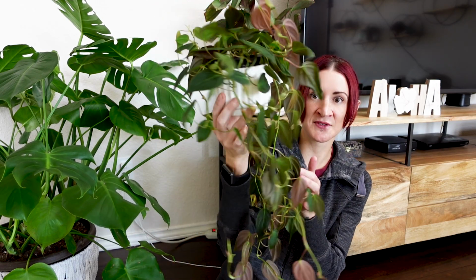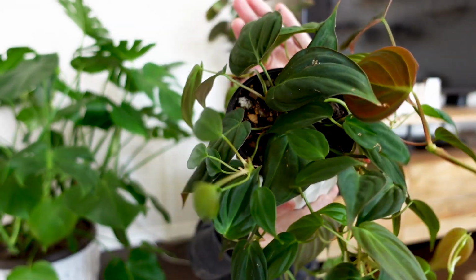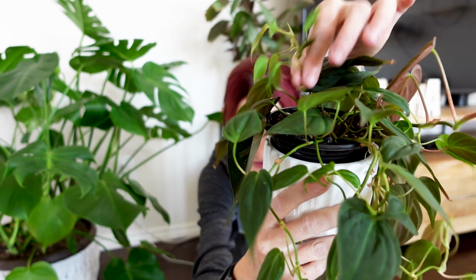So here is what she is looking like today. And as you can see, that one vine has gotten back to its full length, and these other vines have caught up to it, and we are just looking absolutely gorgeous. And the top of this plant is nice and full, and there are actually still some vines up here that haven't really gotten long. So here's an example of one right here. I don't know how well you can see it. This is just the start of a little vine.